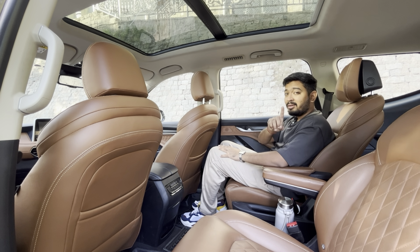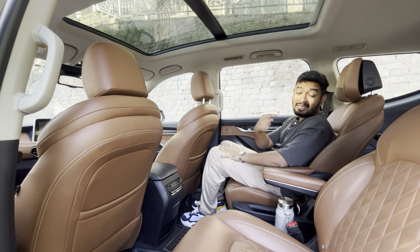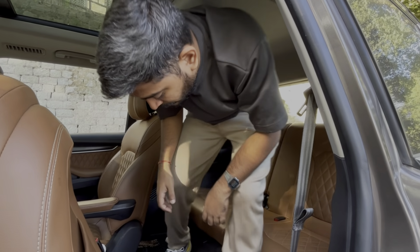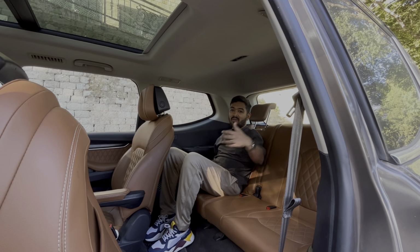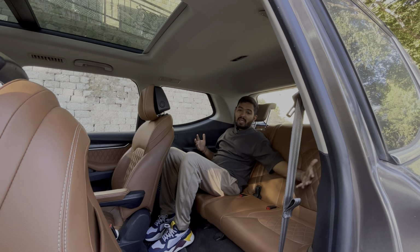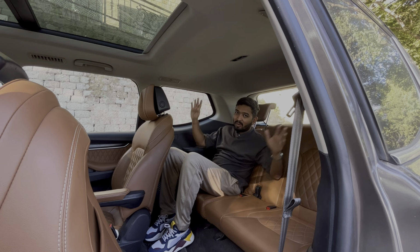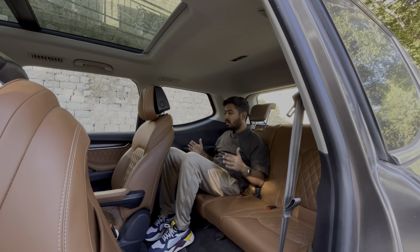But what's even better, especially when you're in a family situation going on long distance trips, is the third row seat. So, without further ado, let's get back there. Now, it's not a very difficult thing to climb into the Gloster because of how great the ingress and egress is for the third row. But once you get here, you're greeted by so much space at the back. The Innova Crysta and the Hycross were the epitome of rear seat space, especially in the third row, up till now, but the Gloster outdoes them all.